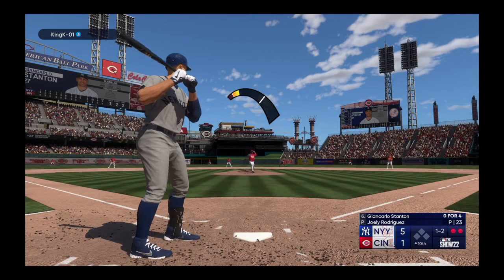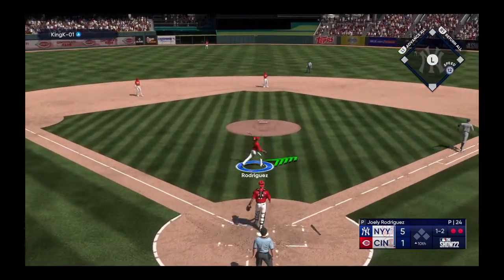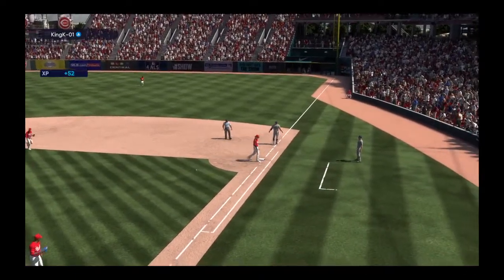And a pitch. Comebacker to the mound. In time to first. And that's the third out.